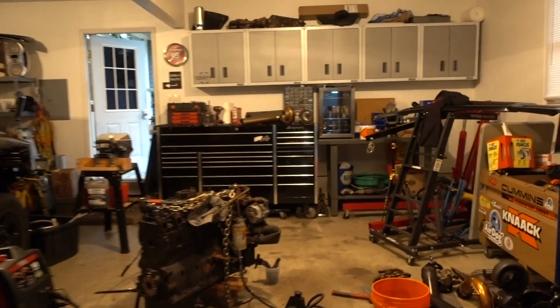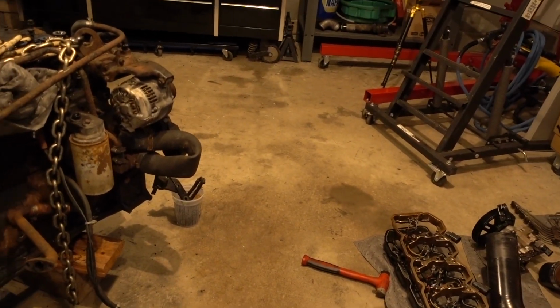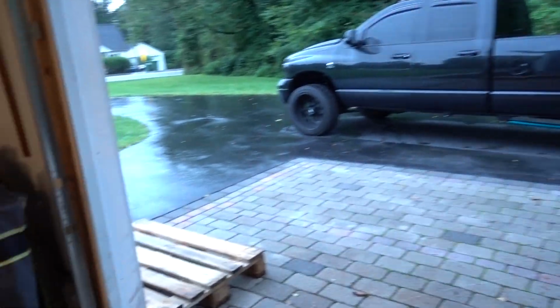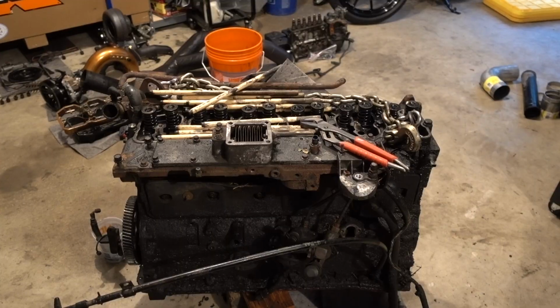So that's the plan. What I want to try and do too is put all of the rocker assemblies just loosely back on there, put the valve covers back on there. And we also got a pallet because John wants to put it on a pallet. And that's where we're starting off today, guys.